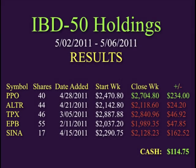And our final results this week: we had Polypore International coming in first place, a gain there of $234 even. Altera Corp came in second place with a loss of $24.20. Tempur Pedic came in third place, a $46.92 decline there. El Paso Pipeline surviving the portfolio yet again, a loss of $47.85. And Sina Corp is out of here, $162.52 there we lost. Whew. Got cash of $114.75 in the portfolio still.